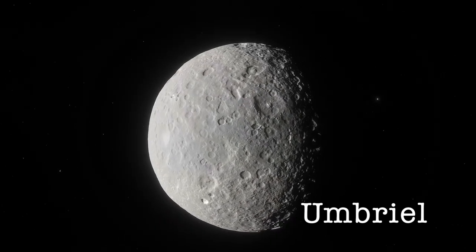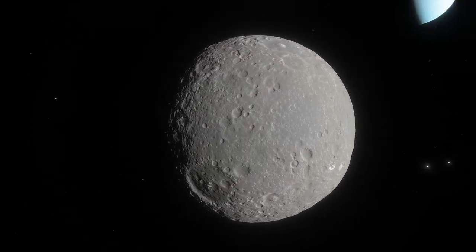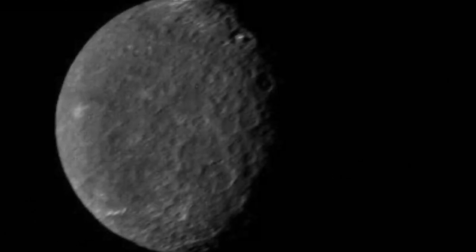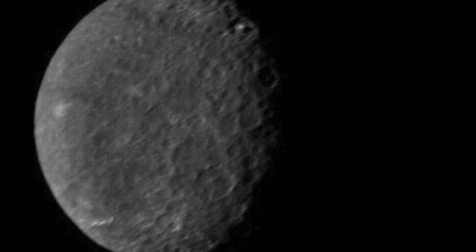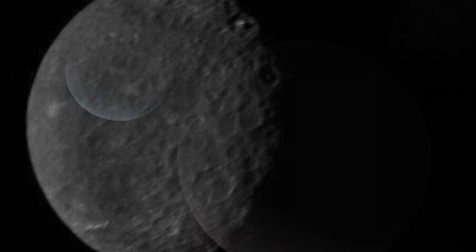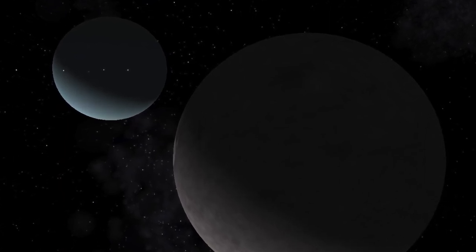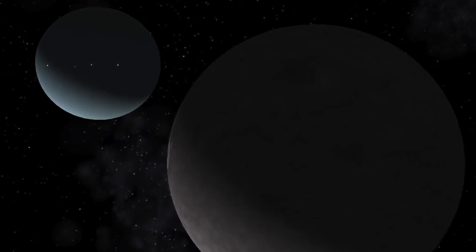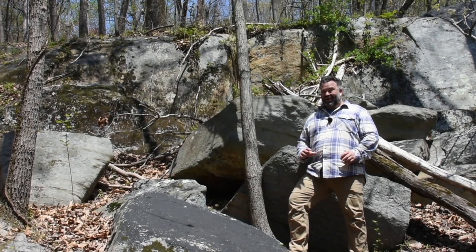After Miranda and Ariel, our next destination, Umbriel, may not seem like much, but that would be a mistake. Where Ariel is the brightest of the major moons, Umbriel is the darkest, reflecting only 16% of the light that reaches its surface, only half of what Ariel reflects. This dark color gives Umbriel its name, Umbriel being the dusky, melancholy sprite from the works of Alexander Pope. Umbra also means shadow in Latin. Umbriel is uniformly dark in its appearance, with little variation in that.